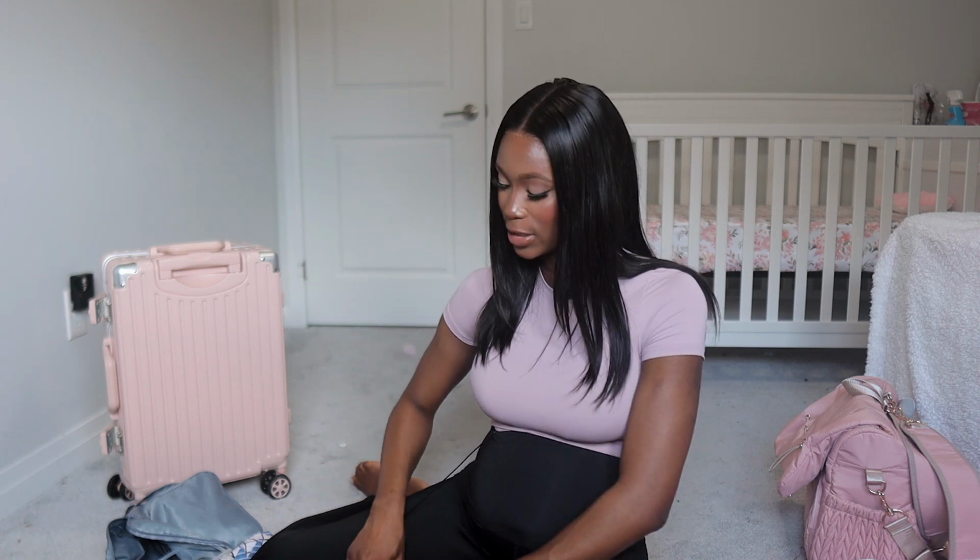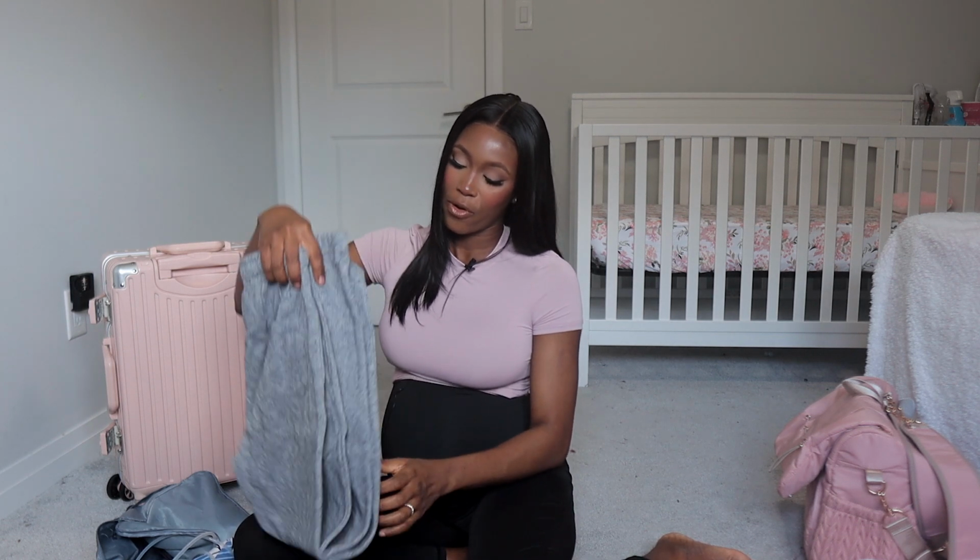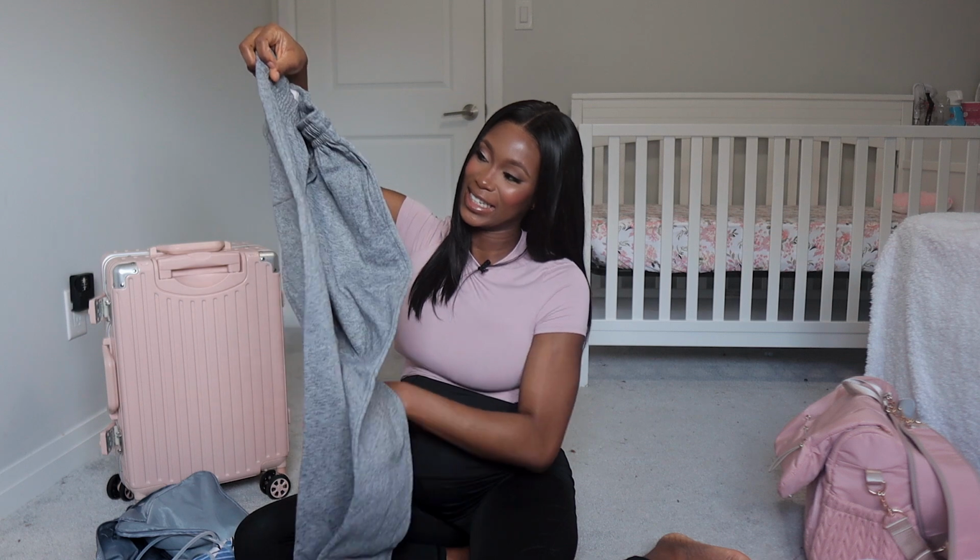So this again will give me a lot of support as well as comfort, and those are the 2 things you need after giving birth. So I did take 3 of them. I'm not sure if I'm going to be using all 3, depending on how long I stay. Hopefully not. Again, you always want to be over prepared because you get really messy.